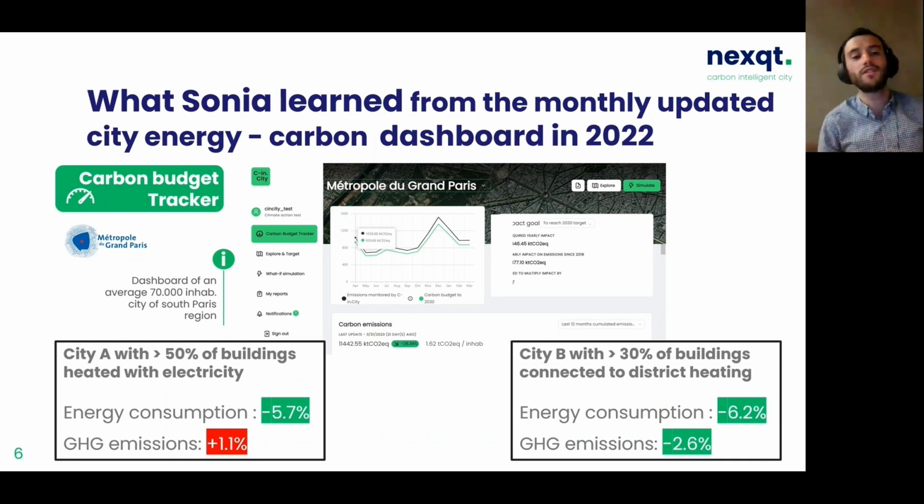So in cities where you have mainly electricity in the heating system, like city A, you see that even if the energy consumption decreased, GHG emissions increased. And in other kinds of cities, for example city B, which have developed a district heating network infrastructure based on geothermal energy, you also have a decrease in GHG emissions. So it was an interesting comparison between two cities that are really close to each other in the Métropole du Grand Paris.